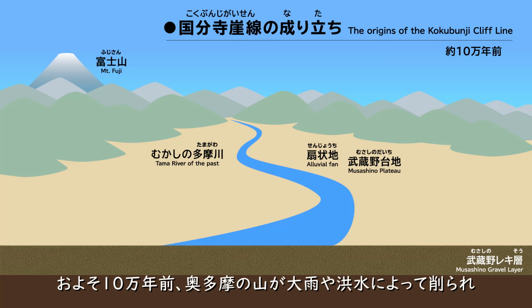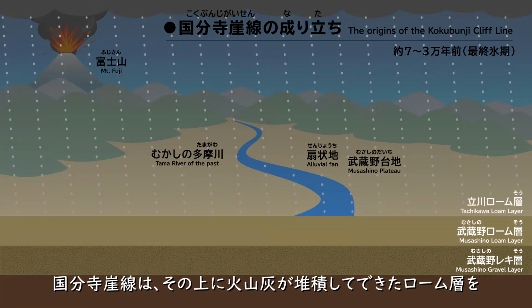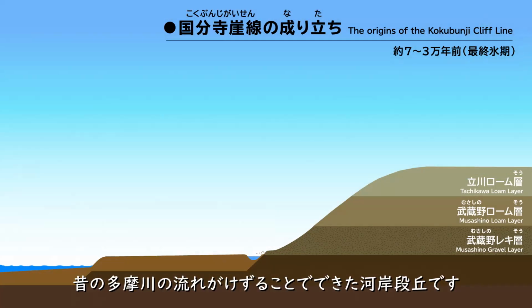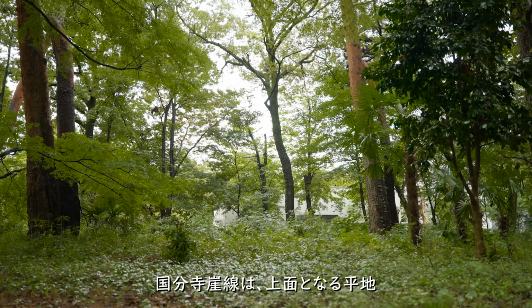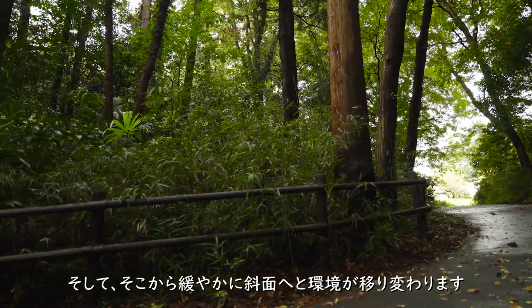The Musashino Plateau is an alluvial fan formed about 100,000 years ago by sediments deposited by heavy rains and floods that carved the mountains in Okutama. The Kokubunji Cliff Line is a river terrace formed by the ancient Tama River, carving the loam layer made of volcanic ash deposited on the sediments. The Kokubunji Cliff Line appears flat on the upper, then gradually shifts to a slope.